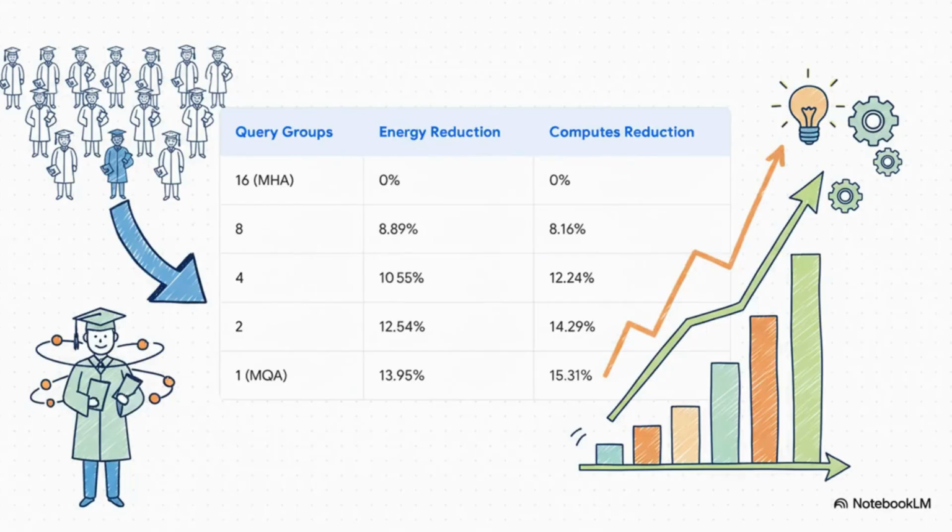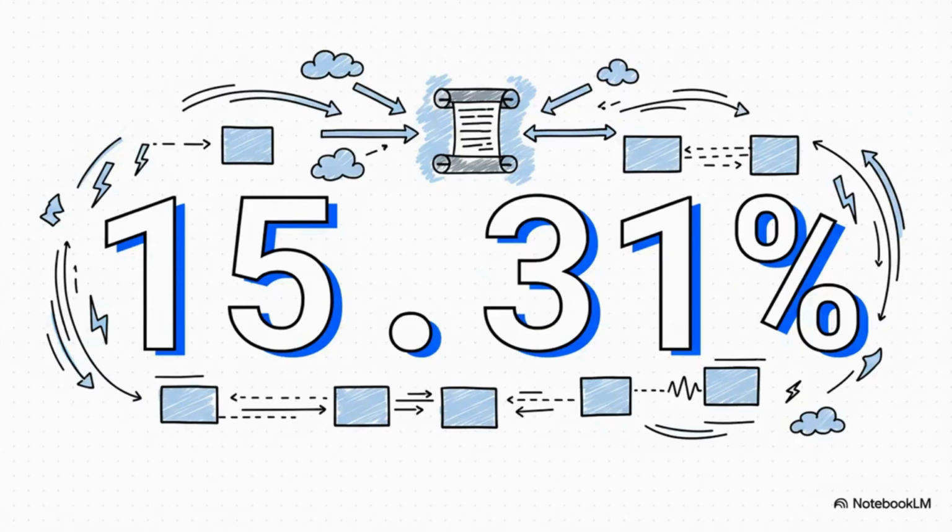And once again, the numbers tell the story. Having fewer query groups, which in our analogy means more assistants sharing scrolls, leads to these really big drops in both energy use and computations. Just look at the trend. As the number of groups goes from 16 all the way down to 1, the savings just keep getting bigger and bigger. And get this.